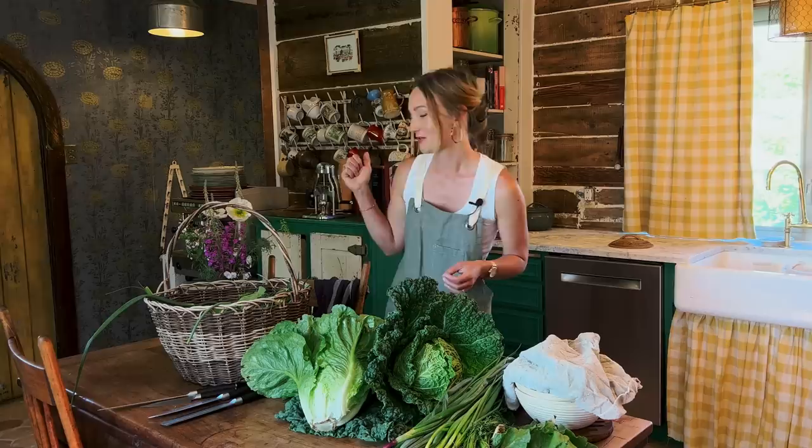I'm going to peel off my big leaves and make up a vegetable mixture and actually make cabbage rolls, pickle them, and stick them in the refrigerator. I'll share that when I get there.